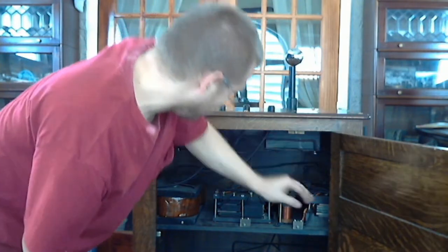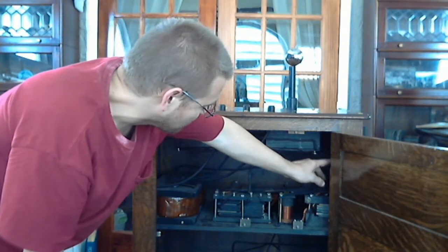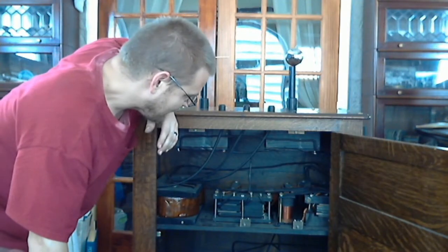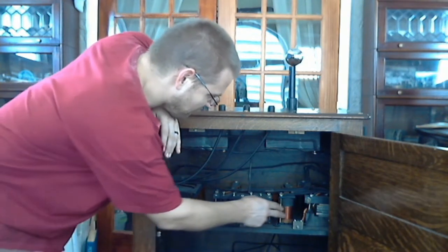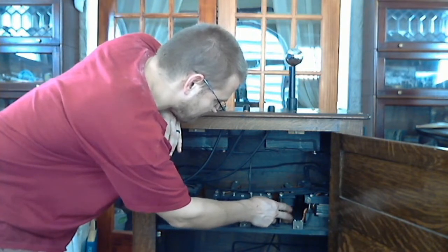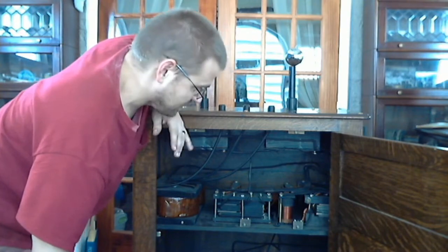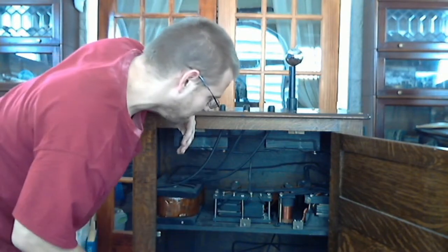There's a very long reactance coil on the side that's used to limit the current to the main supply. It's used for the higher power settings, and there's a couple of smaller magnet coils here that are used for the lowest power setting. Now, it's interesting to see actually three coils in a machine. Normally it's just one large coil.